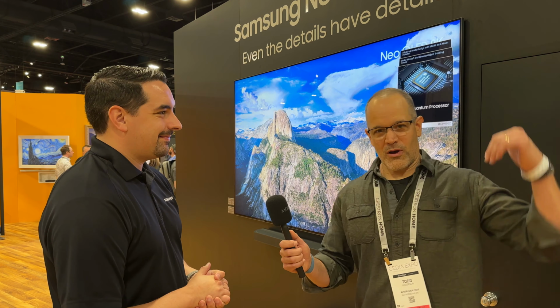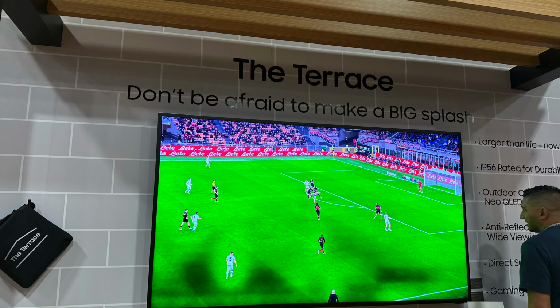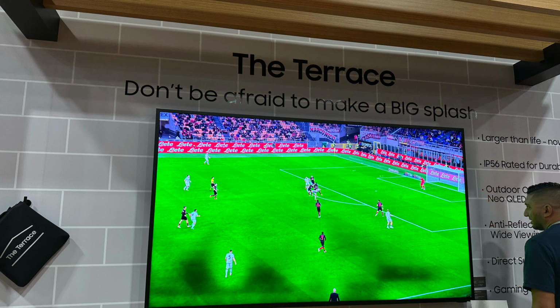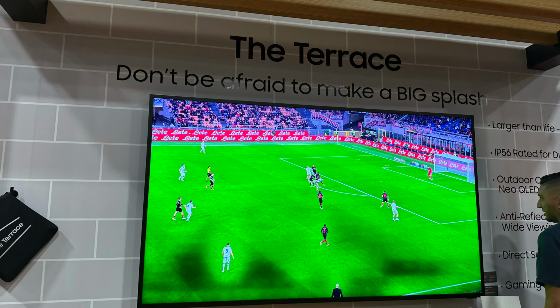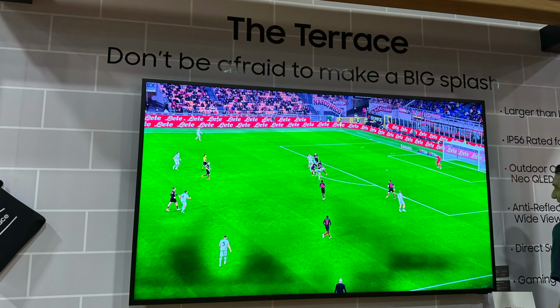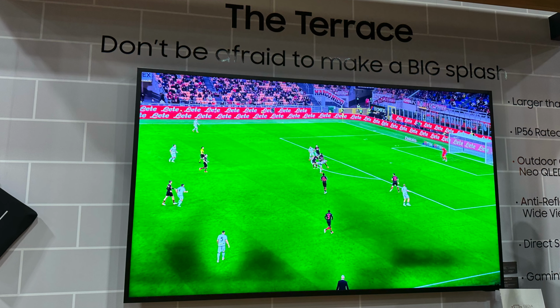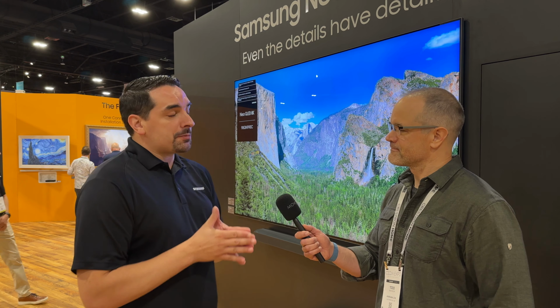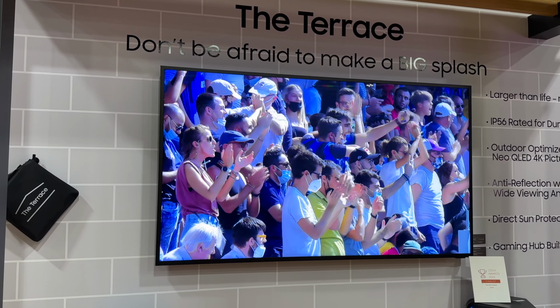Fantastic. And now, on another wall, what you all are looking at right now is the Terrace. The Terrace, yes. So the Terrace is just an amazing TV. Now, anybody who wants to really dress up their outdoor oasis, the Terrace is going to be the option for you. Now, this year we're introducing a brand new version of the Terrace, an 85-inch model. Now, the 85-inch model gets a couple different upgrades. So we're going to have our Neo QLED technology. So again, it's getting mini LED backlighting.